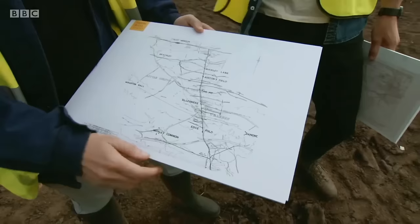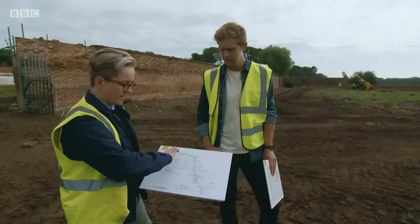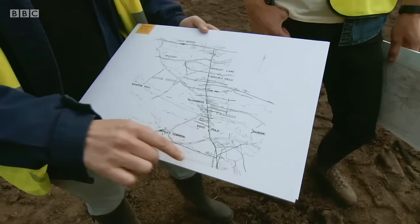So what we've done was we looked at the networks of the Bridgewater Canal and we extracted part of it. And then what we've done is abstracted that, and that becomes some of the path networks within this garden.